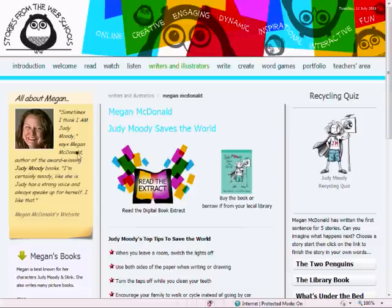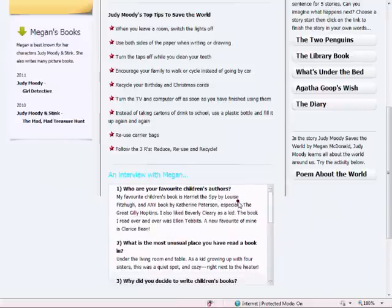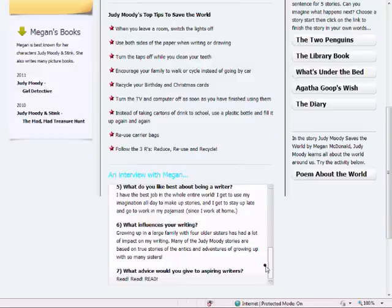On the left-hand side, we have biographical information about the author and a link to her website. We also have bibliographical information, in this case further Judy Moody titles. In the centre of the page, we have some additional content from the book, Judy Moody's tips on how to save the world, as well as an interview with the author Megan MacDonald. This is a great way for children to feel they are interacting and engaging with the author.